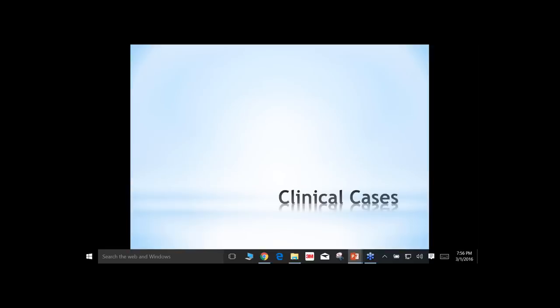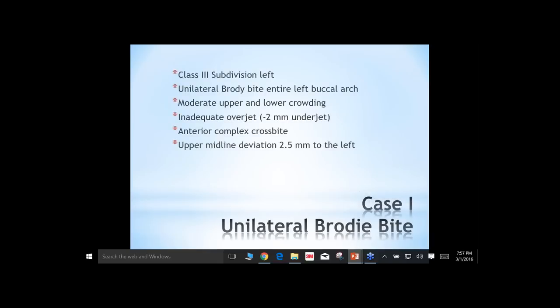I want to close the night out by looking at 2 clinical cases, the first of which, and I apologize if you've seen this before, is my very first Propel case. This was my learning lesson that made me really fall in love with this product, because this is as honest as it gets. It's a class 3 subdivision on the left side. It's a unilateral Brody bite, meaning there's no occlusion at all on the left side of the arch. The lower teeth are trapped entirely inside of the upper teeth.